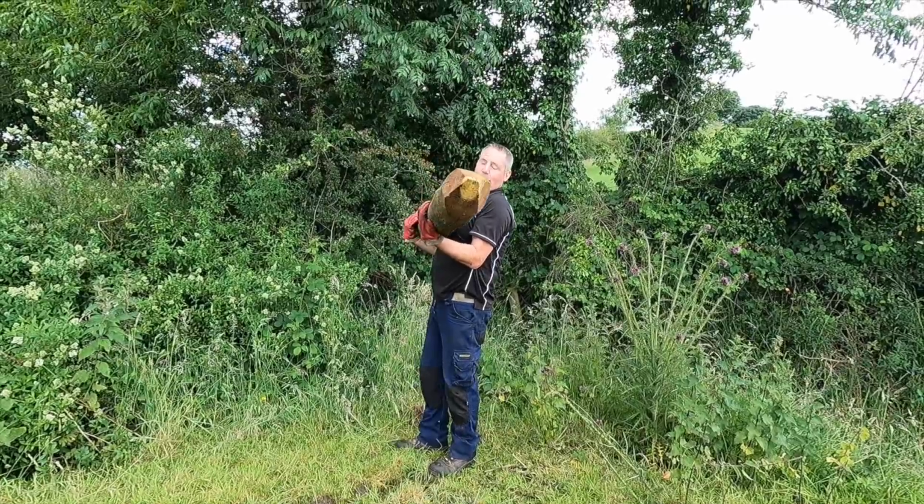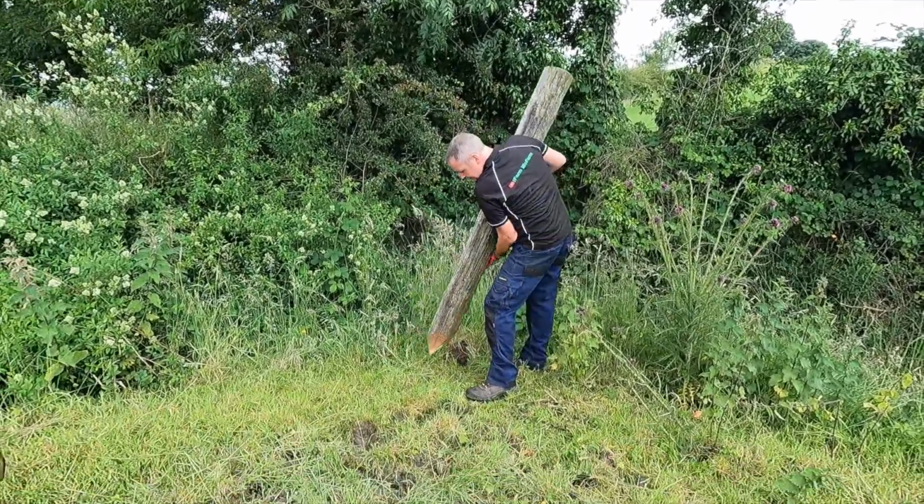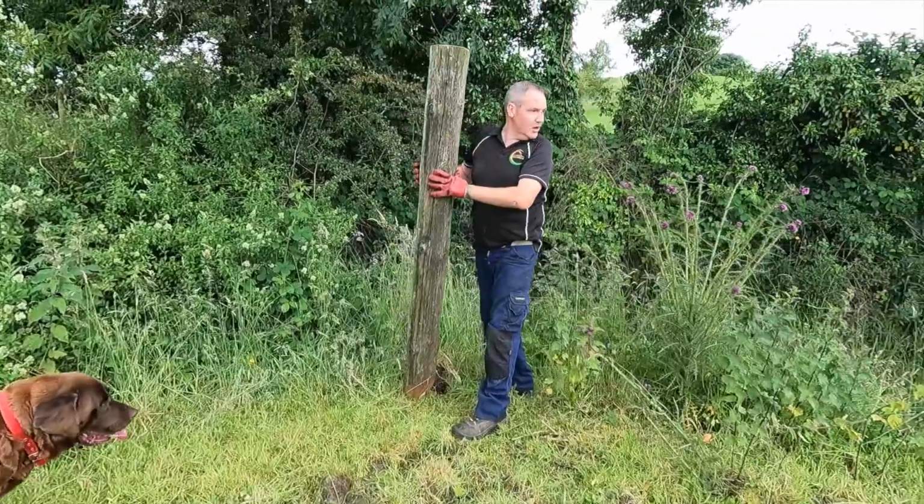An old ESB pole here, an old telephone pole. Just have to put the point on it with the chainsaw. Pop that into place. That should last a lot longer than any other post.